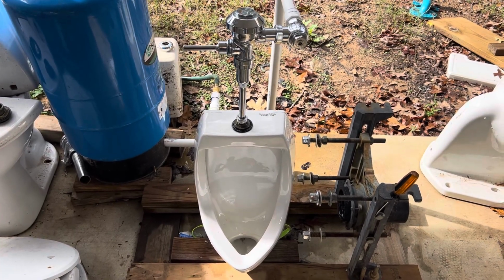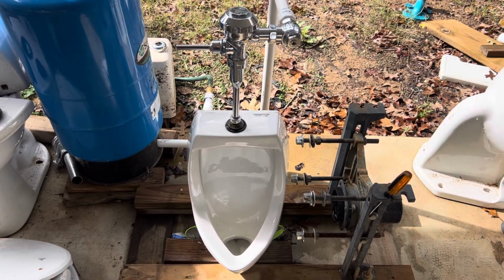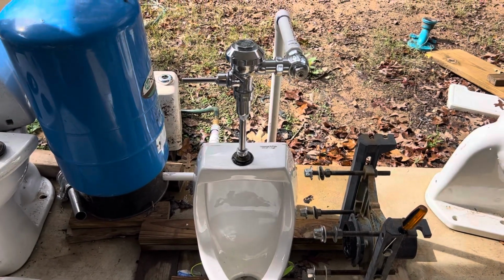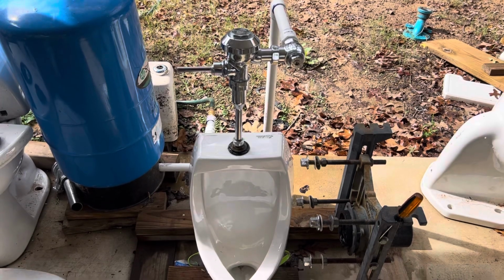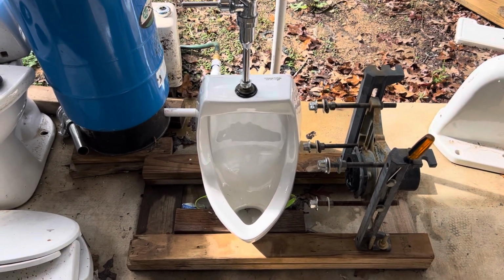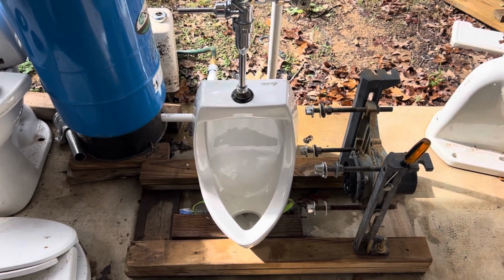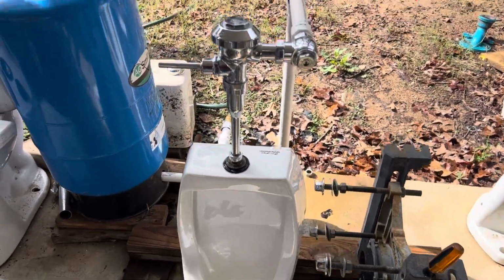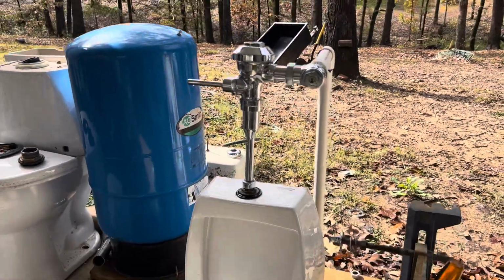Hey guys, BTR Plumbing here, and today I am here with one of two of my Universal Rundle Colby urinals. My other Universal Rundle Colby is actually a new old stock I got on eBay a few years ago. I got this one not too long ago, like less than a year ago. I actually got it from an abandoned building, but obviously, like I mentioned, the other one is new old stock.